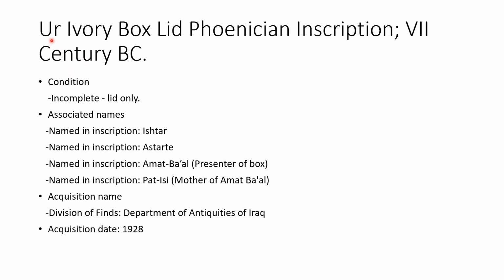This is the last slide in which I'm going to provide you with the information about this inscription as can be found on the British Museum website. Condition is incomplete as we only have the lid of this box. Associated names with this inscription: named in the inscription, Ishtar. I don't think Ishtar was named, anyway. Named in the inscription, Astarte. Astarte is the Phoenician goddess. Named in the inscription, Amotbaᶜl, presenter of the box. Named in the inscription, Putiisi, the mother of Amotbaᶜl.